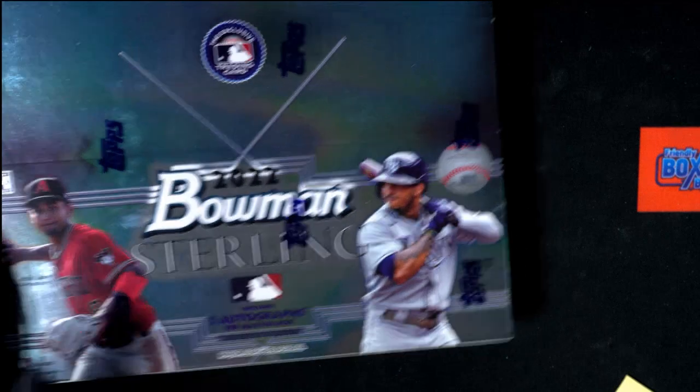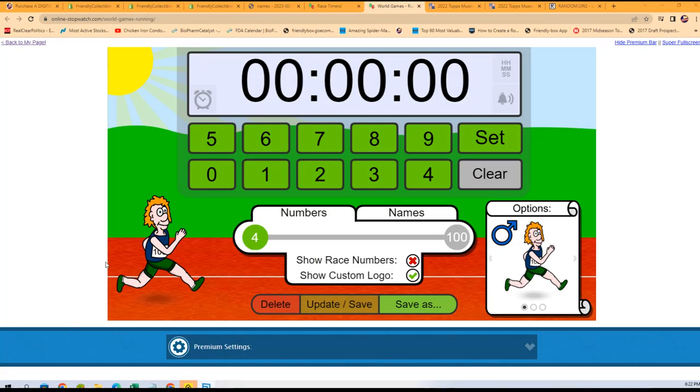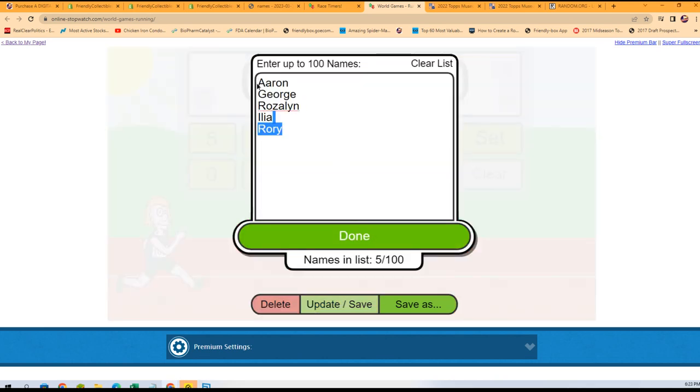Sterling baseball is coming up, you all, and we're gonna find some treasure in this box break. 30-second sprint here in our final race before the box breaks open.